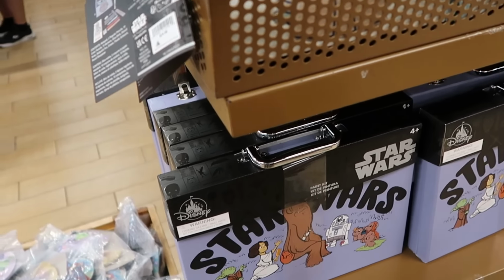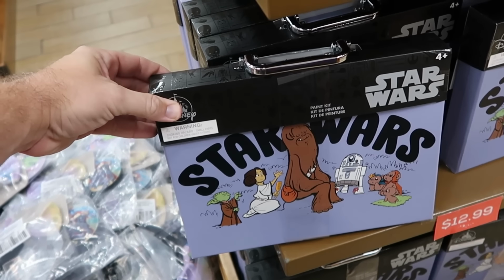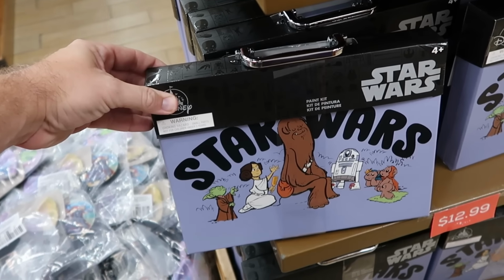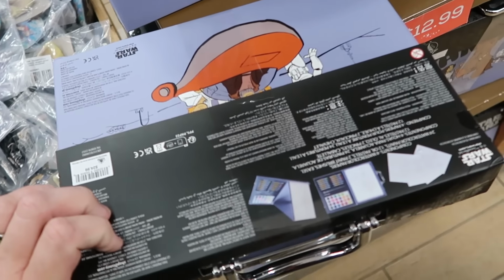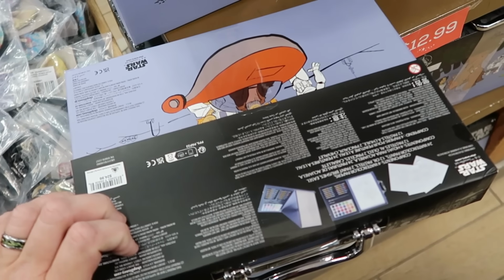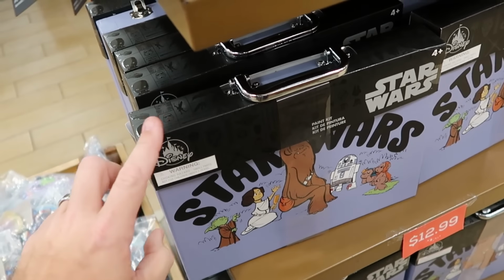And then right underneath there is a whole paint set from Star Wars. It's like a little briefcase design with a metal handle. You have a Chewbacca, Princess Leia, Yoda, even some Ewoks. It shows you on the backside all the papers. You get the, let's see here, colored pencils and everything. Originally $25, now only $12.99.